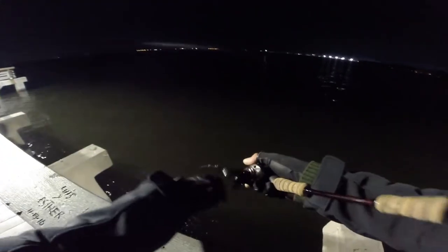I already got a little bite. And there we go, she's hooked. Fish on. That's a feisty one. And I even mentioned that this reel has a clicking drag. Okay, that's a little better. Now we're getting a little bigger size.